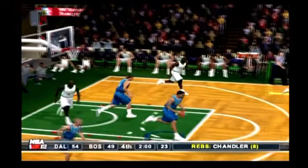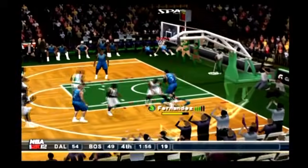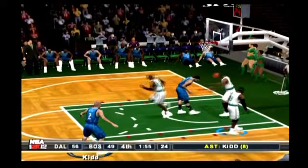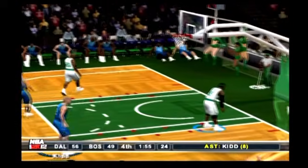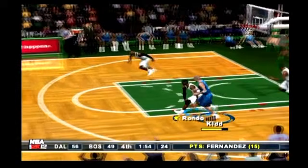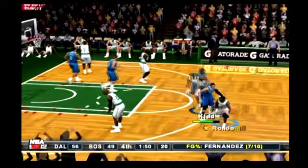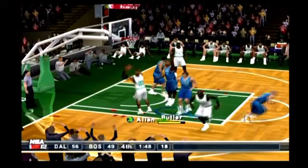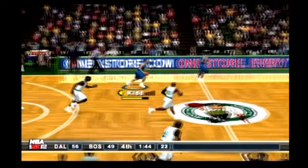To the right corner, to Garnett, to the 10. Bricks it off the front iron. 2 minutes. The pass to Kidd. The dunk was just crushed in by Fernandez. The Celtics with the ball. 1:53 left in the game. Bounced it to Allen. And the floater can't convert the layup. To Kidd.